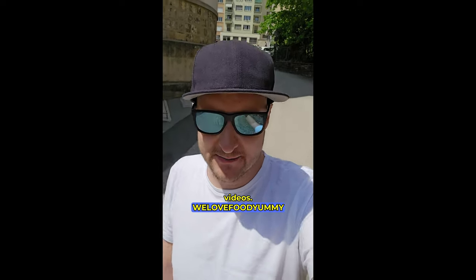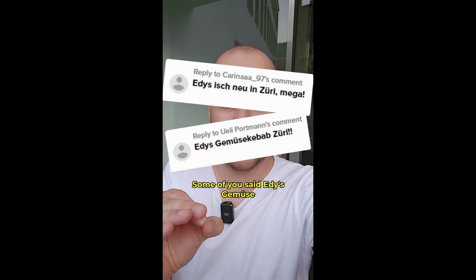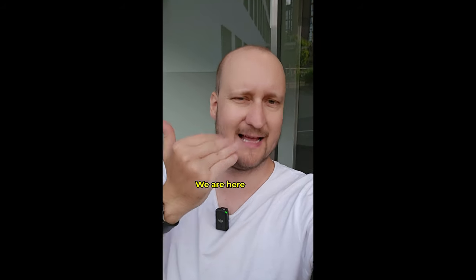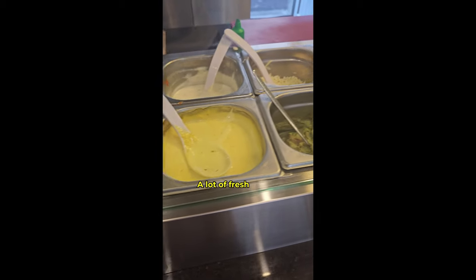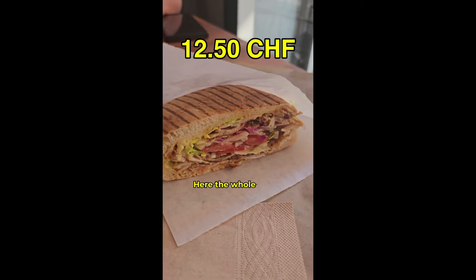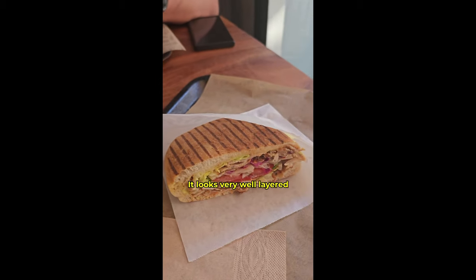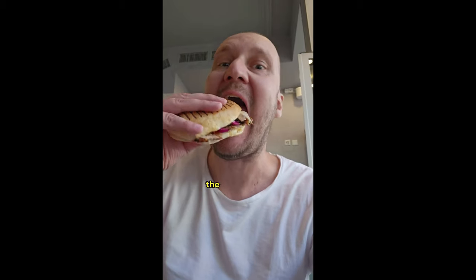We love food, yummy. We are searching for the best kebab in Switzerland. Some of you said Edis Gemüse Kebab is new in Zurich. We are here. Let's go. This is Edis Gemüse Kebab from the outside at Stauffacher. A lot of fresh sauces and vegetables. Here is the meat skewer. Here the whole kebab. It looks very well layered. Bread test, meat test, and now the whole thing.